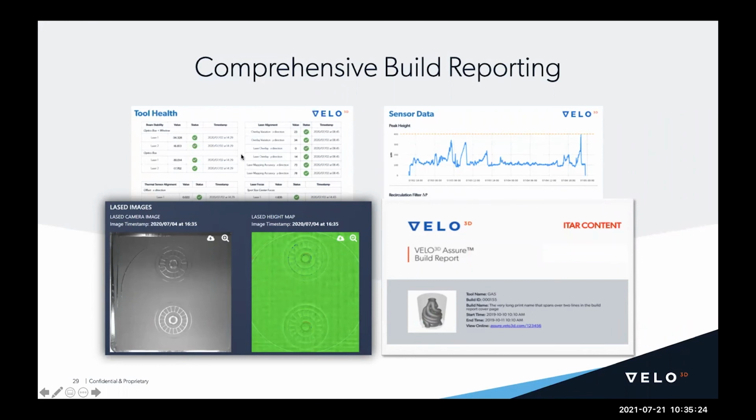So when we talked about calibrations earlier on, we have this tool health checklist that basically has 5 different parameters, or 5 different areas where we perform calibrations on the system. Or I should say, it's really the technician on the floor with the pushable button on the screen, on the home screen. And then you also have these lased images that are part of that. They're all uploaded onto the Assure server.